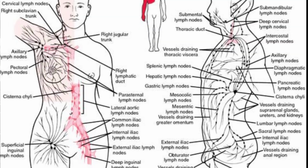The lymph system. Castor oil is very good for the lymph system. Anywhere you have a concentration of lymph, like your armpits, your groin, your neck, it's very good. But the lymphatic system helps the circulation. So maybe that's partly why it helps with detoxification. It helps clean your blood out. There's a lot of good stuff.